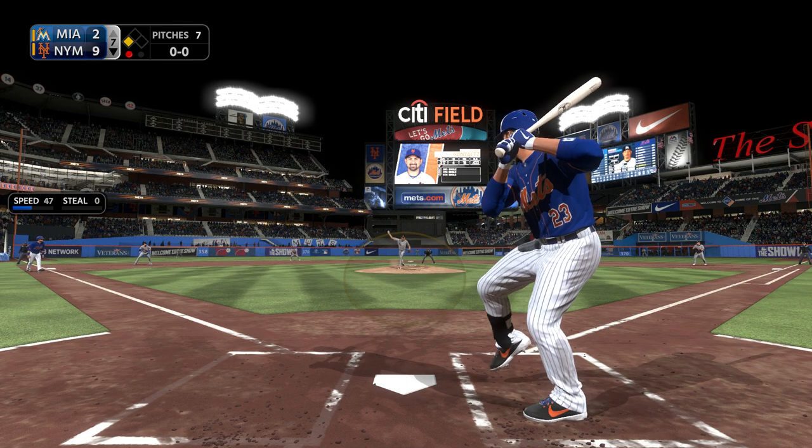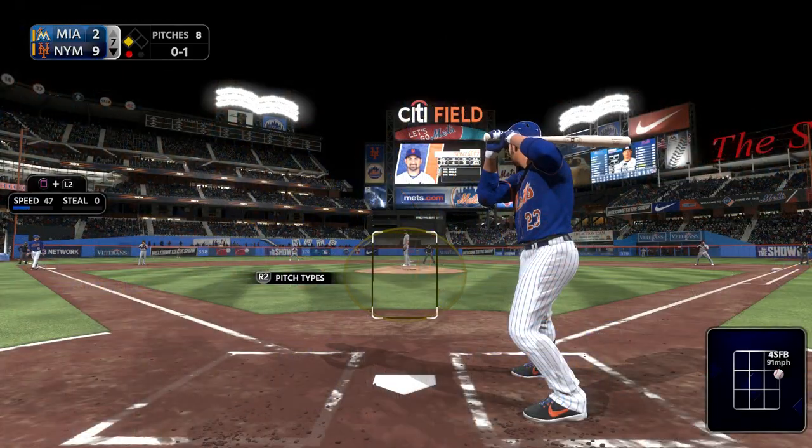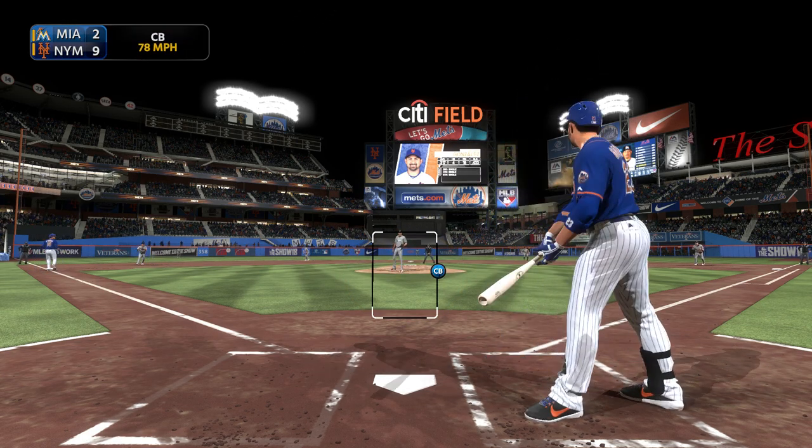Here's Adrian now as he looks at a fastball on the inside corner for strike one. Trying to keep it going. Adrian Gonzalez, three for three thus far. A ball and a strike to the Mets first baseman.